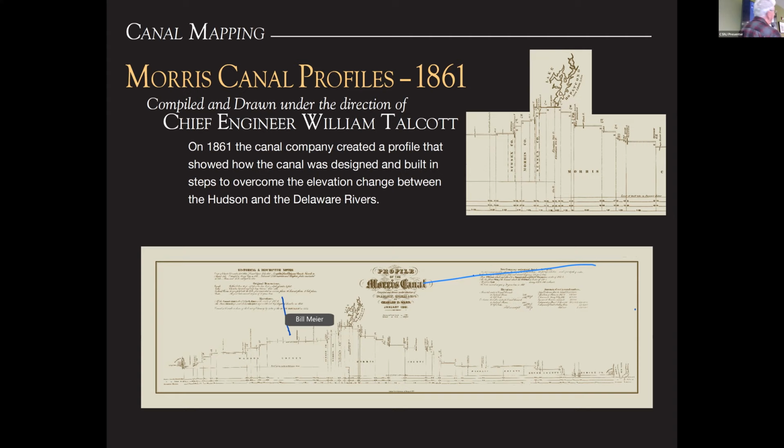Skipping along a little further in 1861, this is another effort on the part of the canal company to memorialize, once again, I'm using that word, what they had accomplished and how they had done it. This is a cross-section of, that's interesting, there's a couple of lines on there. A cross-section of the Morris Canal in great, great detail.